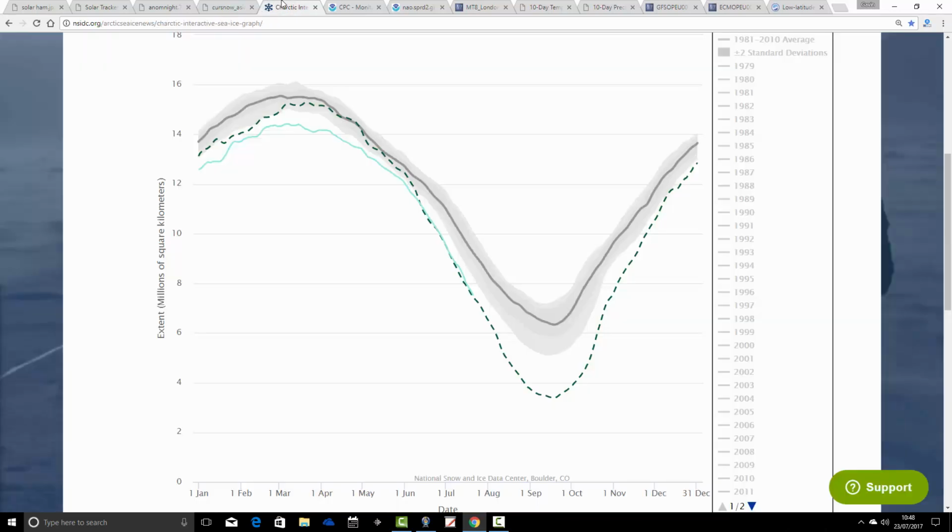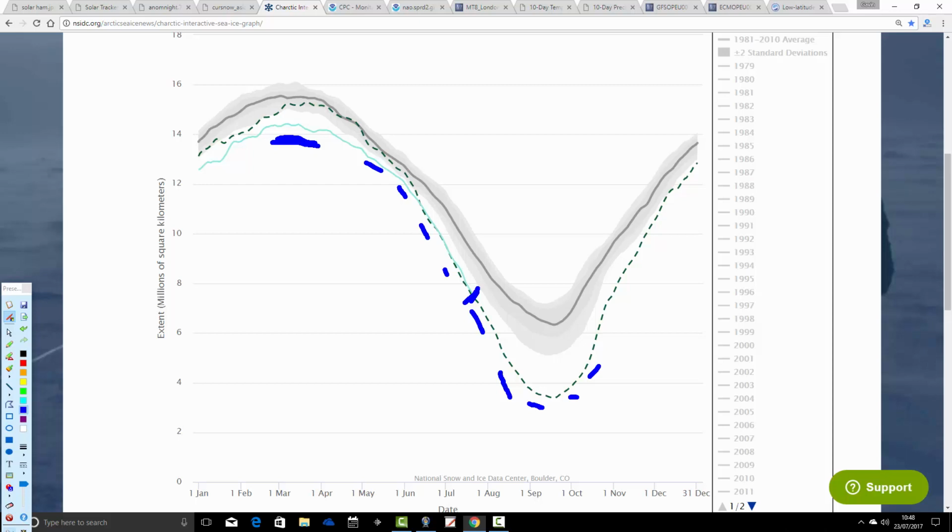This is the latest in terms of Arctic sea ice extent. We remain pretty much on a par with 2012. So the green dash line here is the death spiral year of 2012, when a huge amount of ice melted in the polar region. The blue line here is 2017 this year, and for a while, earlier in the year, it was actually well under 2012 in terms of Arctic sea ice extent. Now we are on a par, almost identical really, with that green dash line.